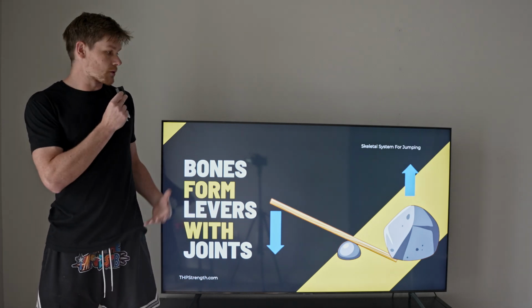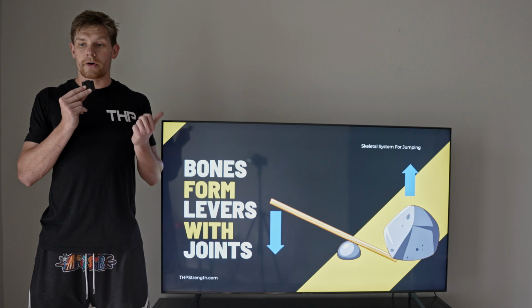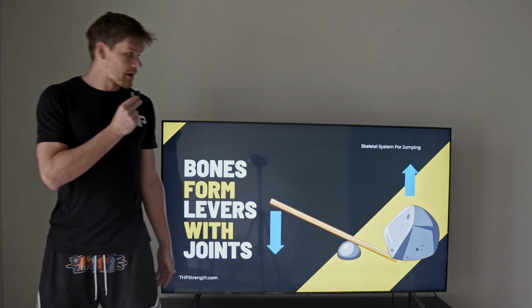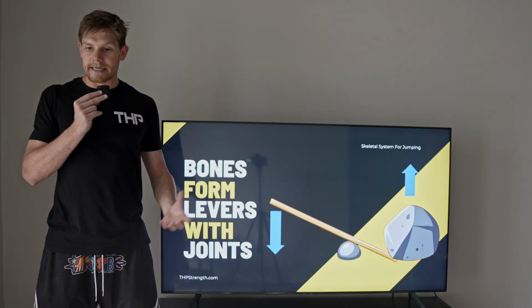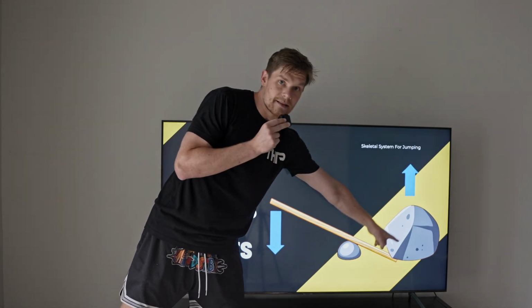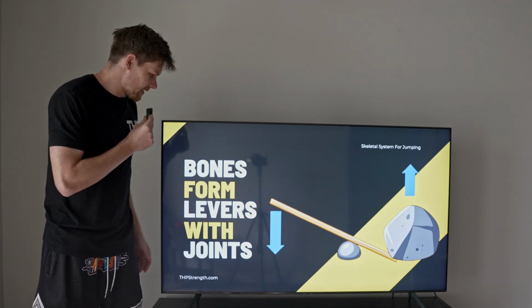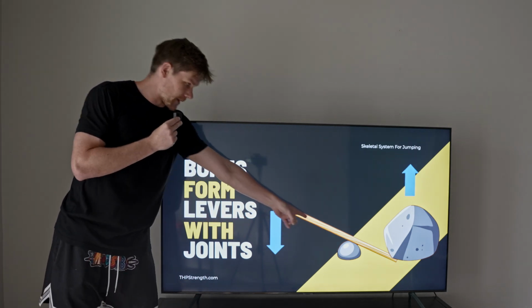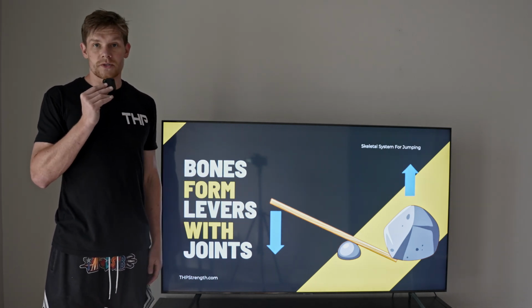Every single bone, every single movement you do is because those levers are moving with a muscular force, which is represented by this arrow, against an external force, which again is going to be the mass of our body or an object that we're moving, represented by this stone. So if we want to move our body, i.e. this stone, then we need to generate a force. And that force is generated via the muscle. And we generate that force to the bone, represented by this wood plank via the tendon connecting the muscle to the bone.